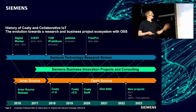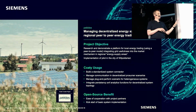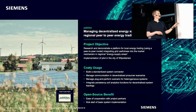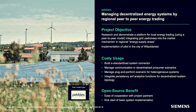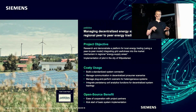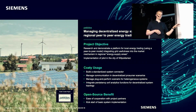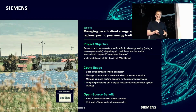Then I will look at some examples of projects. One is Pebbles. I was initially involved, but then some other colleagues continued in another technology field, and it was about managing decentralized energy systems. They built up a local marketplace, so that they could trade energy in a village or in a region in a decentralized manner, not on the central market. I don't know the name, but it's so that the neighbors can trade between each other. They used Coaty there to build a standardized connector for all the prosumers, consumers, producers, the measurement devices, the controlling devices. Coaty was the interaction framework to enable this.